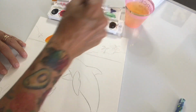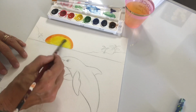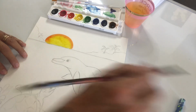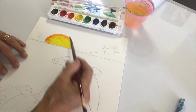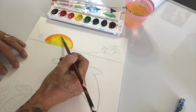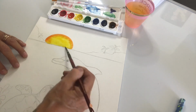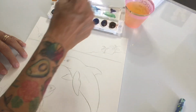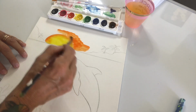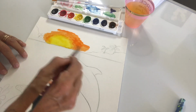All right, and I can wash that, and I can do just the opposite. Put a little bit more yellow in there to bleed into the orange. All right, and now you can see I'm starting to lose that line a little bit, and it's starting to blend just a little bit more together now. All right, so the water will make that blend just a little bit more. All right, and then I can go in and get some more orange and get that around as well.